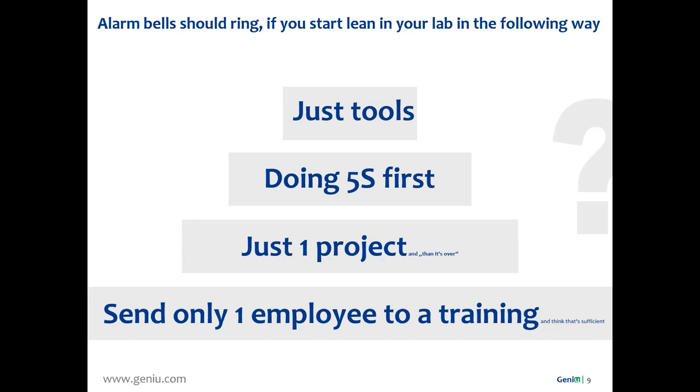And the fourth and last thing is that you think, okay, I want to start lean, I send one employee to a training and that's sufficient. That's also what we frequently see, because when people come to our trainings, there are sometimes larger labs where one person gets assigned to start lean. That's not how it works, because you have to get a certain number of people involved to really have an impact. It's not just one person who can realize the impact of lean on a larger scale.